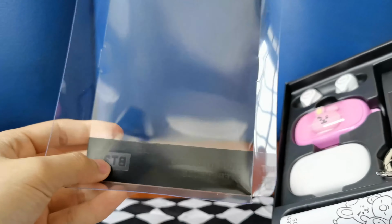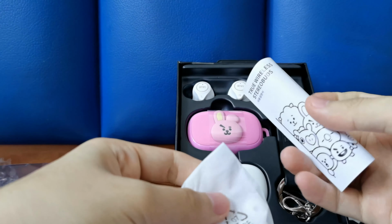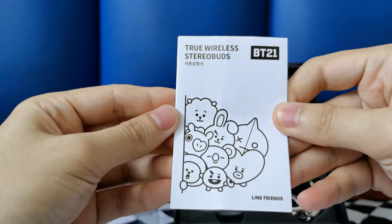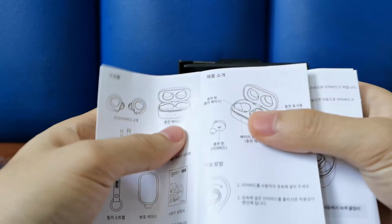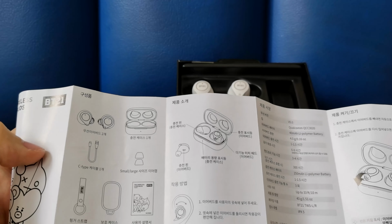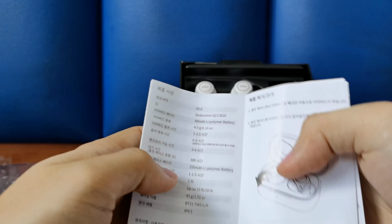All right, and that's it. Oh, there's a cute little manual here. Usually we don't give a shh about this. It's really cute, see? All the characters. True wireless stereo bud. Yeah, it's stereo bud. Yes. And oh, you have English, you have Korean. Oh, the English seems like limited.